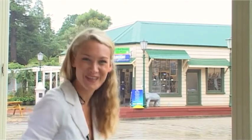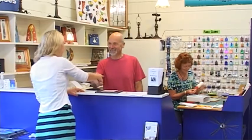Well, we have now reached Art Central in Tauranga here at the Historic Village, and we're off to meet the very talented Steve and Lynn from the Clay Art Studio. Hi Steve. Now this studio feels creative from the minute you walk in with all the colours and the beautiful pieces. So tell me, how did the Clay Art Studio and Leadlight Expressions begin?